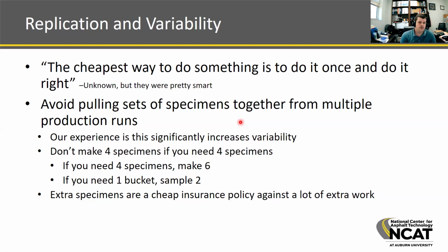What we typically do here is just make more the first time. And if you throw some away, you throw some away. If you have extra, great. That means you did it right. If you need 4 specimens, I would just go ahead and make 6. And if I need 1 bucket for something, I'm going to go ahead and sample 2. I would much rather have extra material at the end than have to go back and remake things, because every time you're having to start over, you're putting together specimens that were made under different conditions.